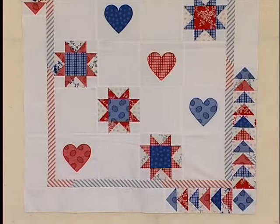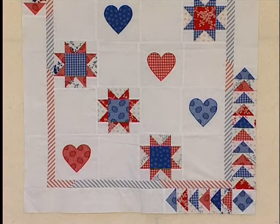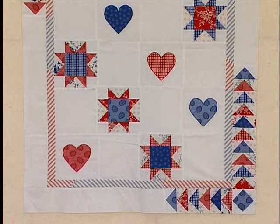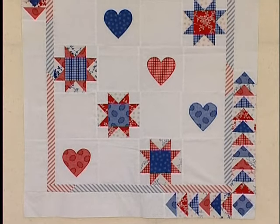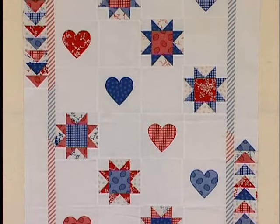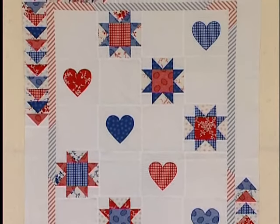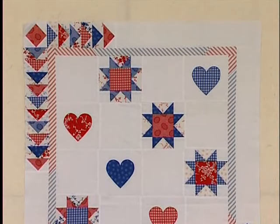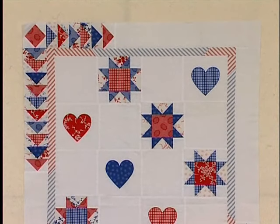This quilt was inspired by the antique quilt with the variable star block, and I've made a little patriotic crib quilt. You can see that I've used red, white and blue for the blocks, and I've interspersed them with hearts which I've appliqued on. The quilt is currently being made, so I haven't quilted it yet. The flying geese design around the top left and the bottom right corner echo the flying geese units in the variable star blocks.